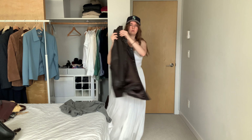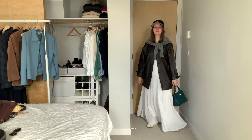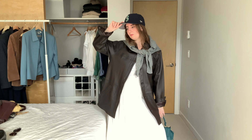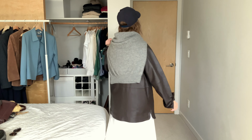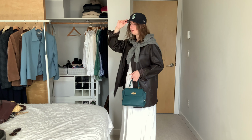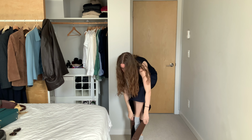This was me trying to be relatable wearing a baseball hat. I just think hats look pretty dumb on me most of the time, at least baseball hats, but I like the idea of having a casual outfit, wearing a leather jacket with a skirt, and then having a hat on top as like, ooh, I live in New York and I'm walking around. Don't know that it suits me particularly, but I think it's a cool outfit idea.